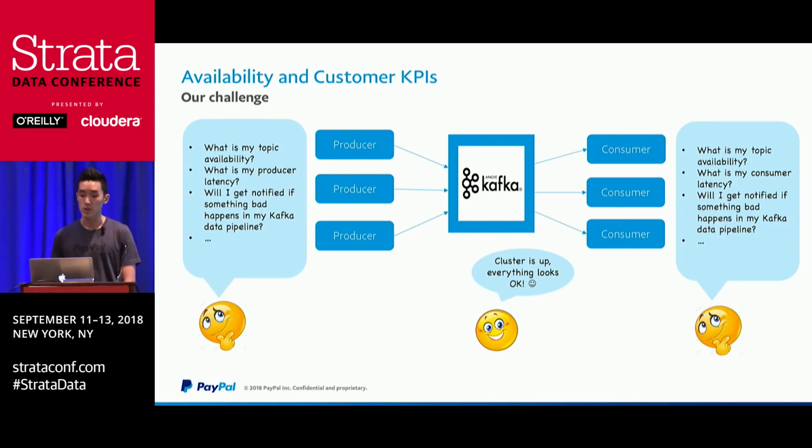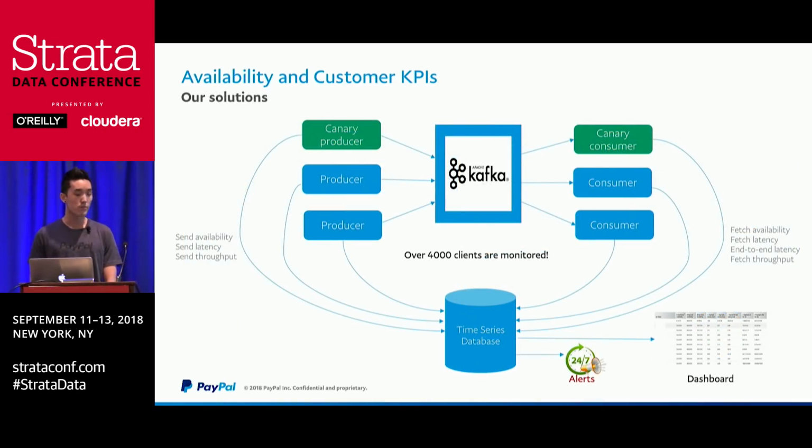Additionally, we couldn't really detect client issues before they reported them to us because many client issues are isolated to the client side. So when we looked at cluster-wide health metrics, there was no indication of an issue happening at all. So this led to a drift between the availability and visibility of the clients and the servers. So we had to fill this gap. To fill this gap, our solution was twofold.